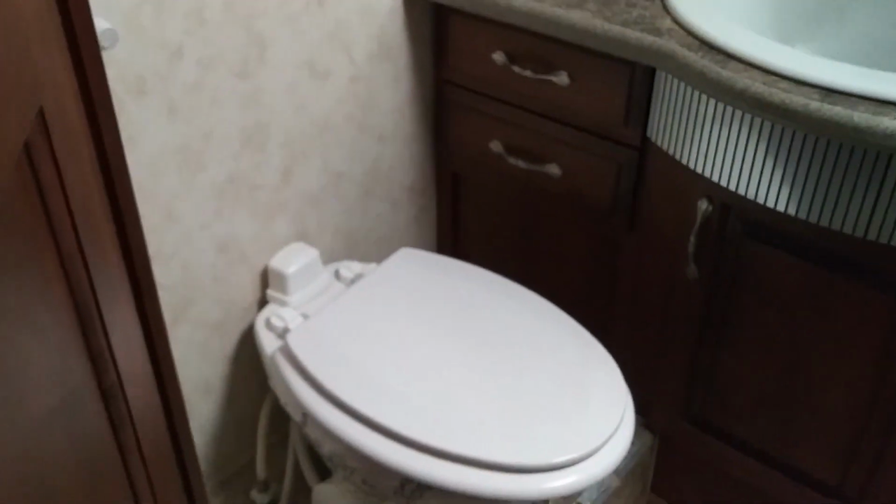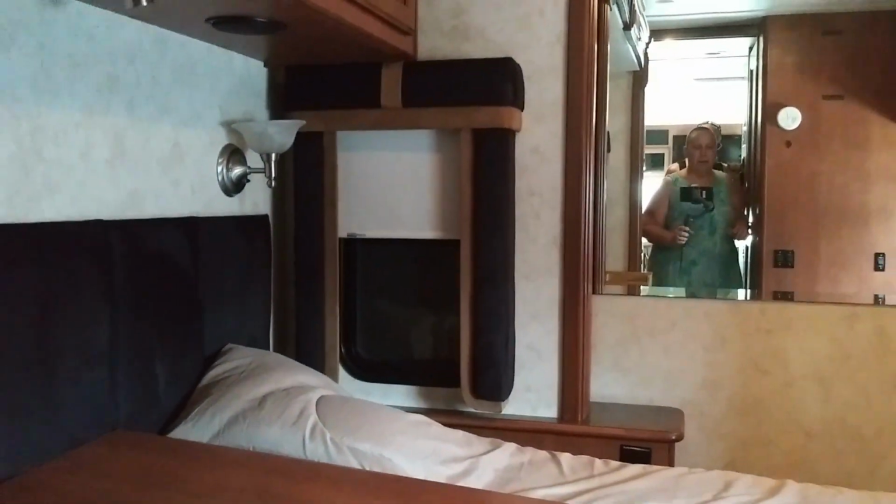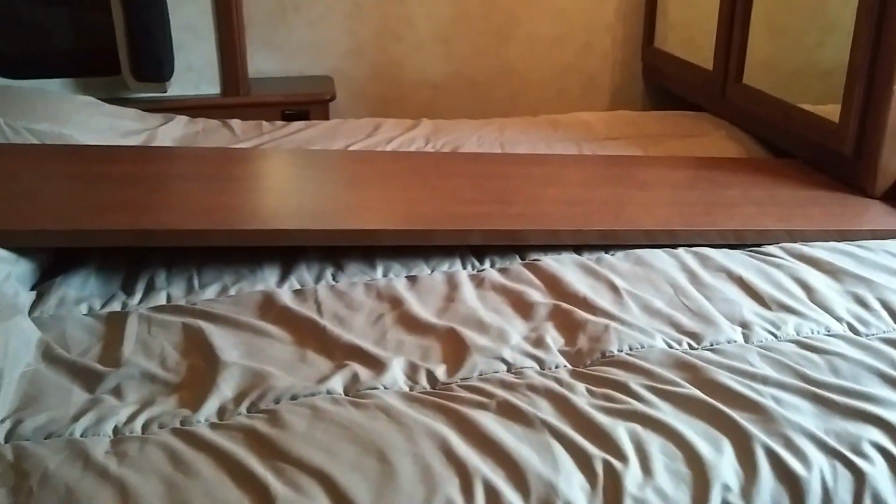Bathroom. Get back here. We've been seeing the kings in some of these. It makes that queen look tiny, even though that's what we've got in our own rig. Okay. Oh, hi. Hello. How you doing?